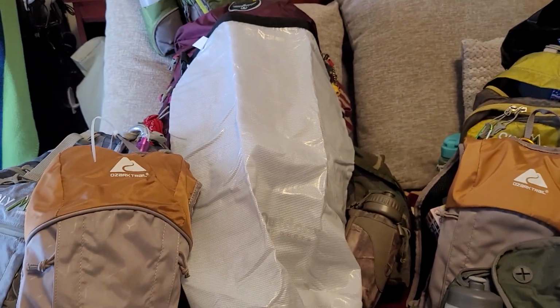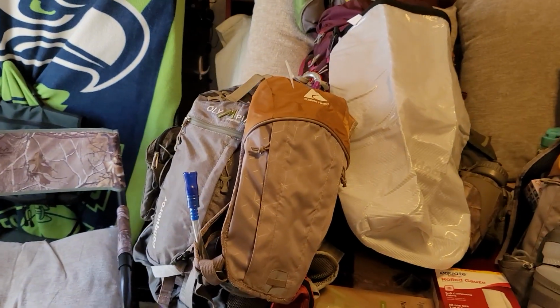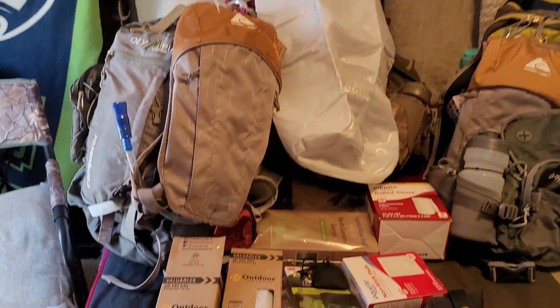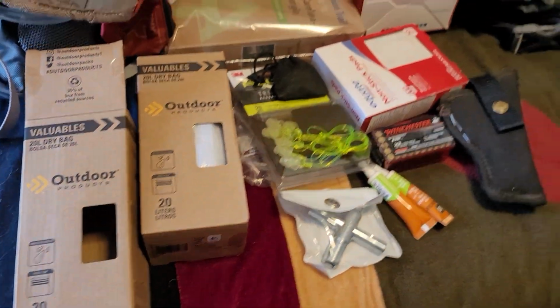Nice water bag. One of the things I did when I was hiking the Florida Trail, and then I hiked the Appalachian Trail and through Alabama on the Pinhoti Trail, was I got wet a lot. And my gear always seemed to get ruined, and I was always buying new items. So I got one for both of us.